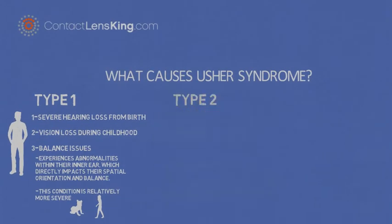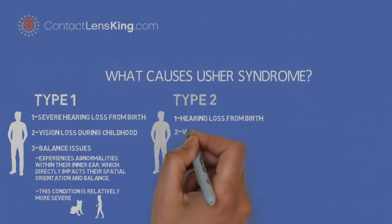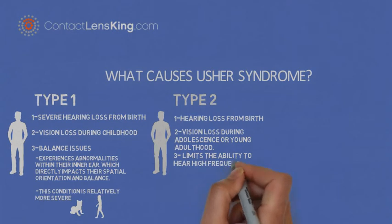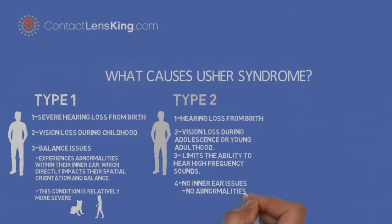What is Usher syndrome type 2? Usher syndrome type 2 is categorized by hearing loss at birth and vision loss being expressed during adolescence or young adulthood. Unlike the severe hearing loss experienced in type 1, type 2 can range from mild to severe versions, limiting the ability to hear high-frequency sounds. One of the major symptoms of this version, as compared to those of type 1, is that there are no abnormalities that develop within the inner ear.